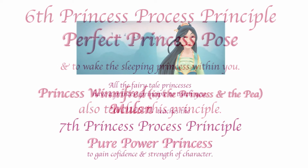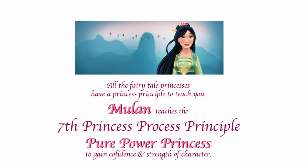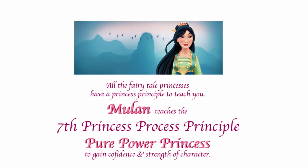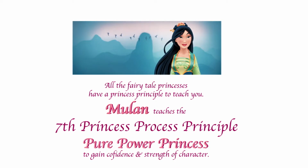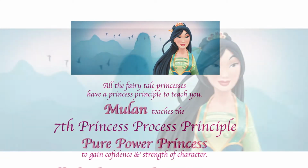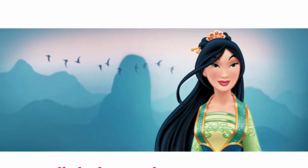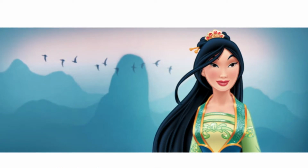So let's go to 7. That's Mulan. Now, Mulan teaches how to be a pure power princess because she went out and she had to do some pretty hard things, didn't she, to help her dad. And you'll hear more about that in the story. But we have to develop confidence and strength of character by being strong. So we want to be strong princesses.